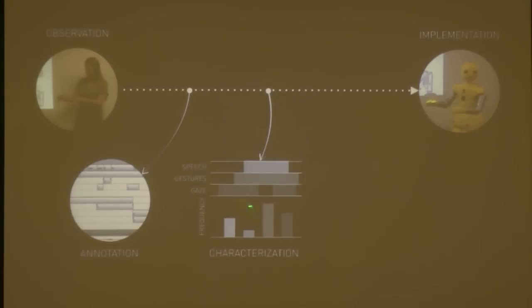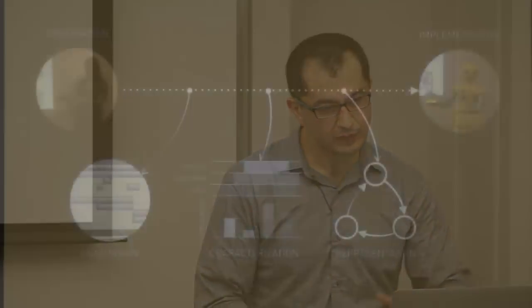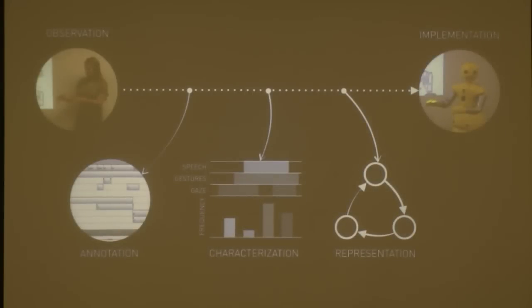We might look at certain patterns in which different behaviors happen. We might look at distributions of co-occurrence and things like that. And represent this characterization in some kind of algorithm that a robot can execute, okay? So this process actually works fairly well, as you've seen in the design space exploration work. But when we're talking about very large data sets and a very large number of behaviors, this becomes very costly, particularly the annotation process, and also the characterization, representation, and modeling process.